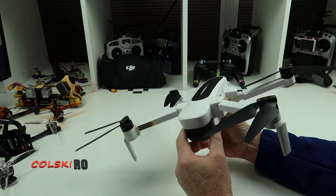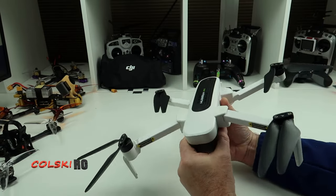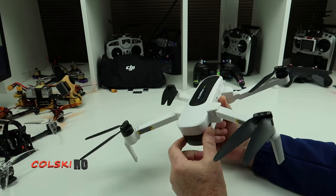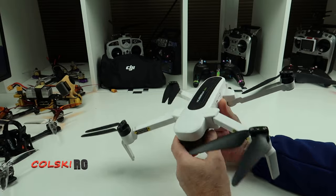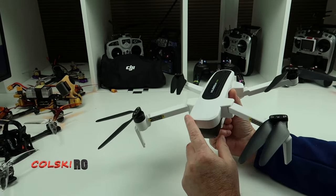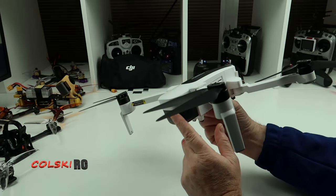They're going to drop a bit of altitude, these things, because of the fact that it's a cheaper drone. You're getting what you pay for. You're not buying a Mavic 2 Pro, a Mavic 2 Zoom. You're not even buying a Parrot Anafi. But again, there's so much more money than this is.